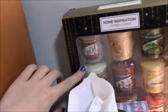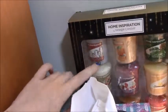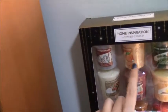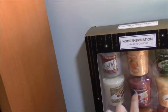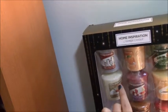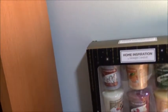I've got a box of 12 Yankee votives. That's the one I'm burning just now. It came from here. And you can't really see them because the tissues are in front of them. I got these from B&M for like £10. And usually when you buy Yankee stuff at a garden centre, it would cost you almost £30. And I've never heard of any of these Yankee candle scents before. So if you're looking for new Yankee candle smells at a reasonable price, definitely check out B&M.